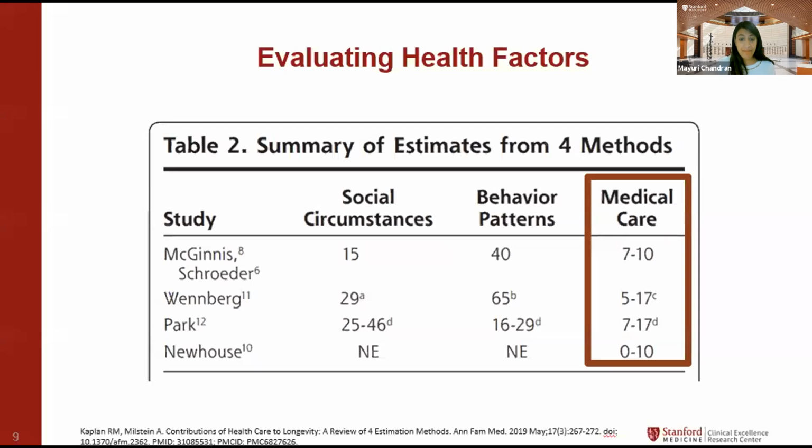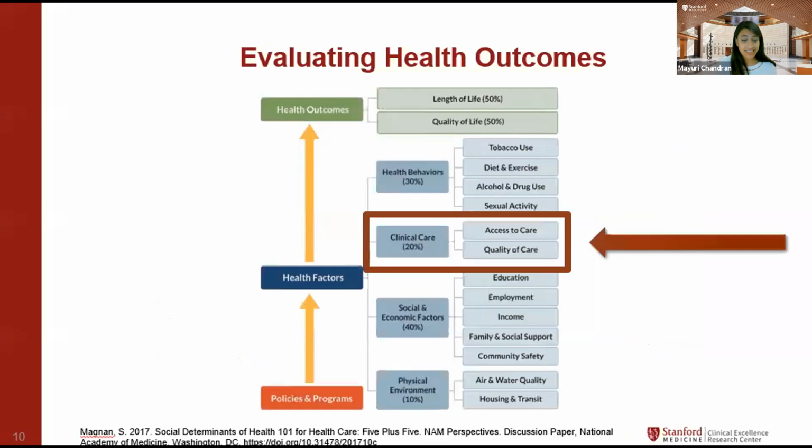This was a study by Bob Kaplan and Arnold Milstein, both here at Stanford, which suggests that medical care has a relatively modest impact on health outcomes. Here, we're not even pushing 20% of an impact. The Robert Wood Johnson Foundation created a comprehensive framework, which is consistent with the literature shown before. This also suggests a very modest impact of clinical care on health outcomes, just 20%.